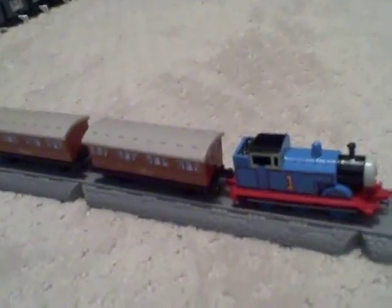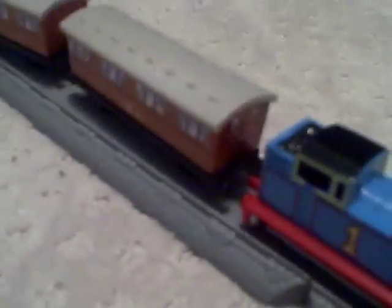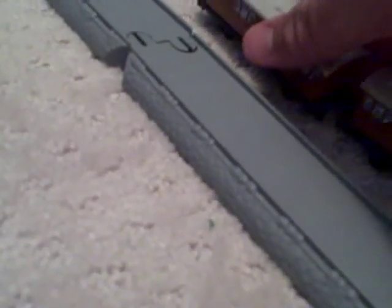Alright. It's a nice looking train. Okay. Alright, so I've got my used ertl, Annie, and Clarabel. That's them. It came a little uncoupled. Alright. Now to open this package. So let's take a look here.